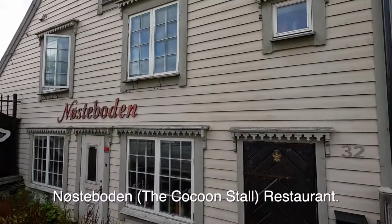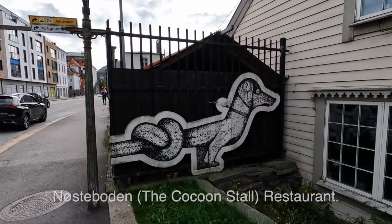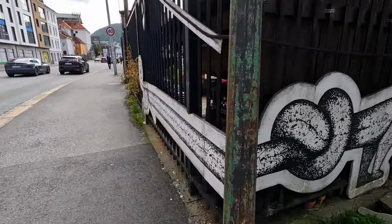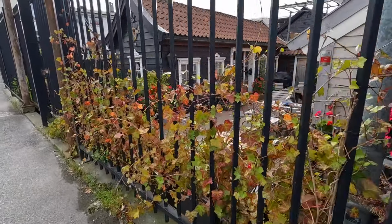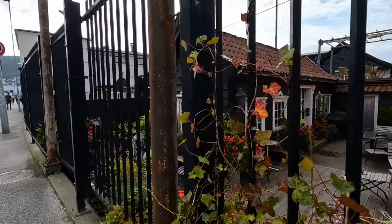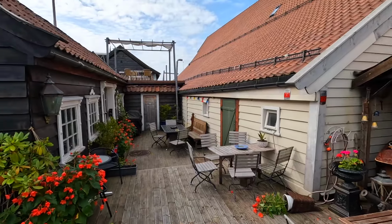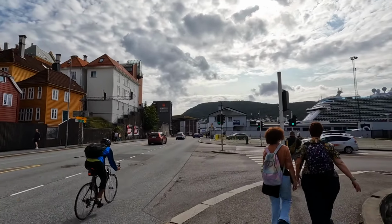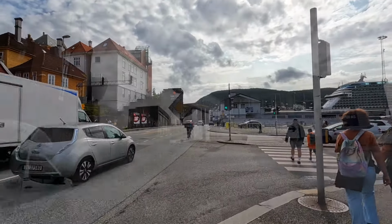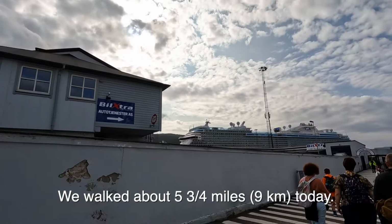Nastaboden. Nastaboden. My wiener's tied in a knot. Wiener dog. Oh, and he goes around the corner. Oh yeah. Look at that ship, and there's the sign, two cruise ship. Remember this from earlier? Remember that from earlier?